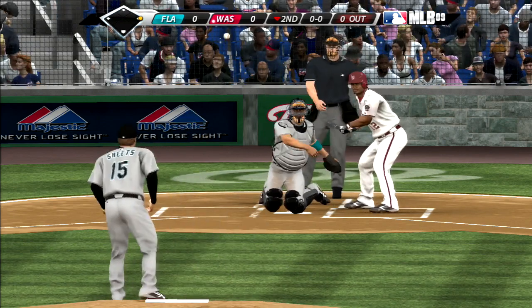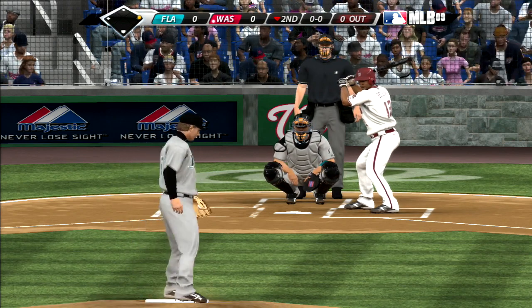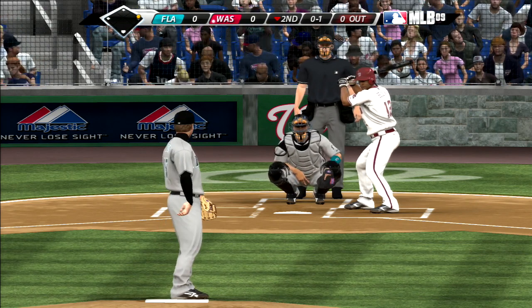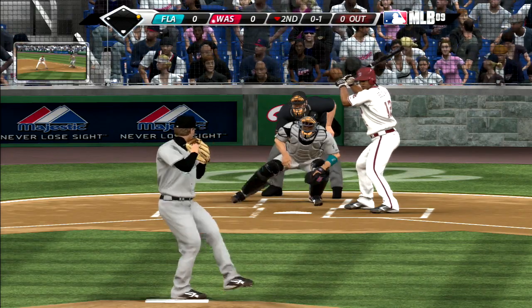Boy, still some zip to the fastball from Sheets as he gets ahead, no balls and a strike. Toughest location for a hitter right there. I'd take that too. A runner at first with no outs here. From the belt, the pitch.